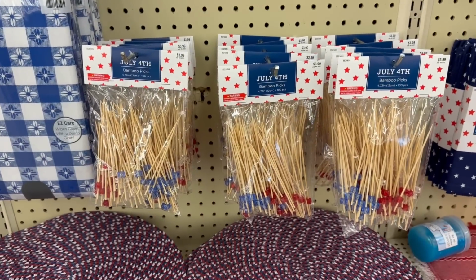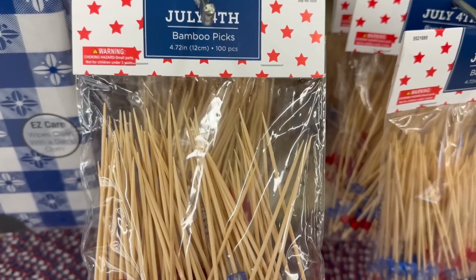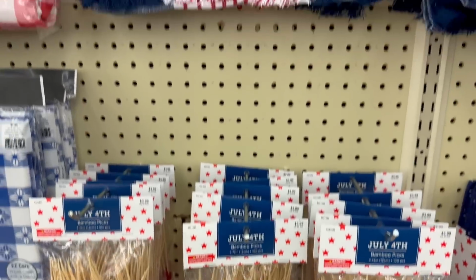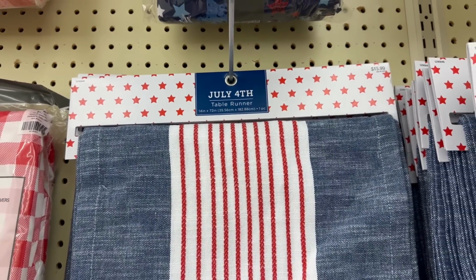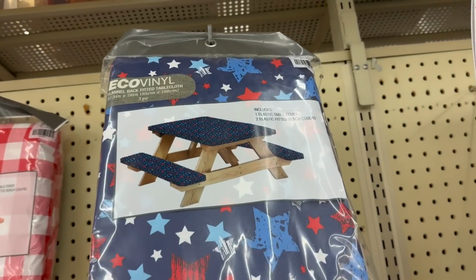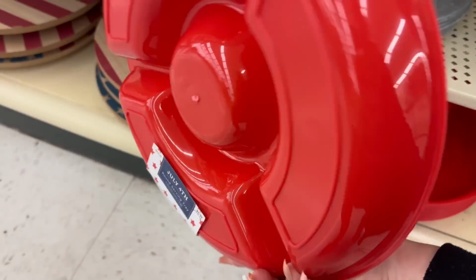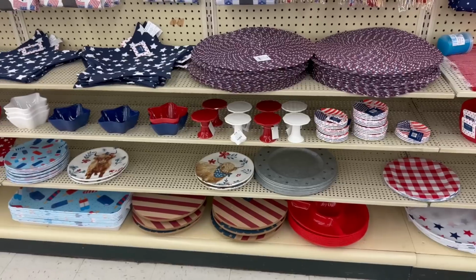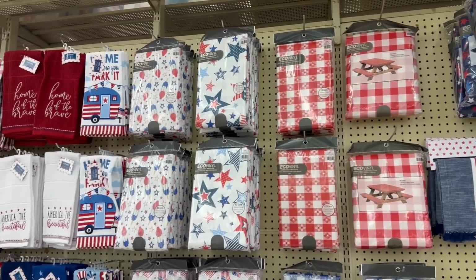Right here, you also have some nice bamboo picks. They are 4.72 inches. You are getting 100 pieces. They have red, white, and blue for $3.99. Right up here, you have the table runner. This is measuring out 14 inches by 72 inches for $15.99. And then up here, you have this nice picnic bench set. This one is also going for $19.99. The divided serving trays. These are plastic for $2.99, measuring out 11.9 inches. And then stepping back so you can see this area we just walked. And then we're gonna move on forward to the next area.